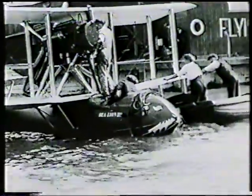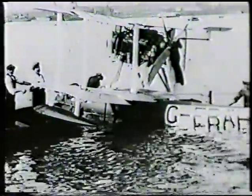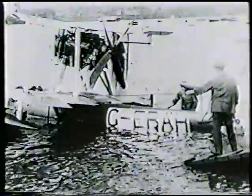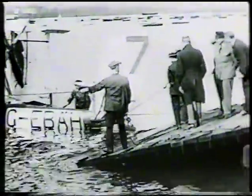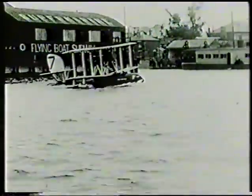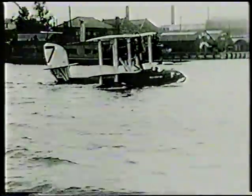It was designed by the 28-year-old chief designer, R.J. Mitchell. The flying boat was powered by a Napier Lion engine of 550 horsepower. The Sea Lion 3 was not new, but a revised version of the aircraft which had won the race in Naples the year before at 145 miles per hour.